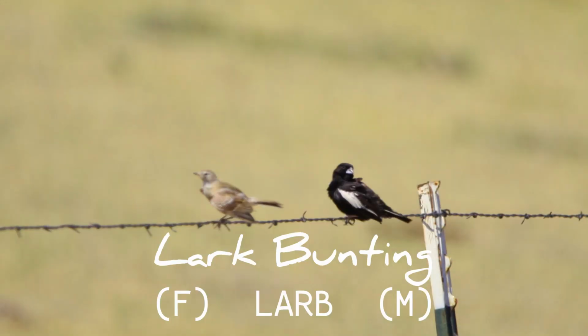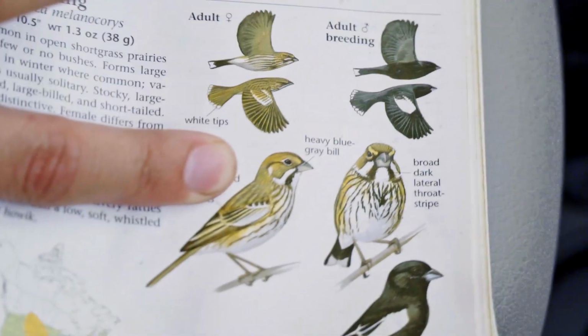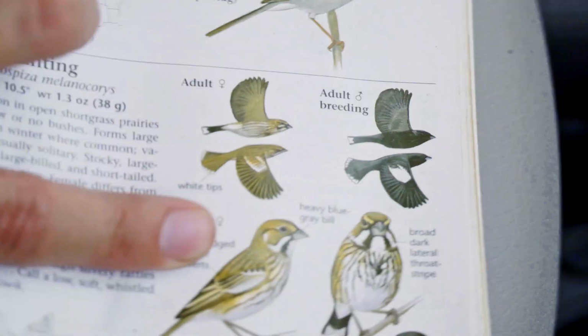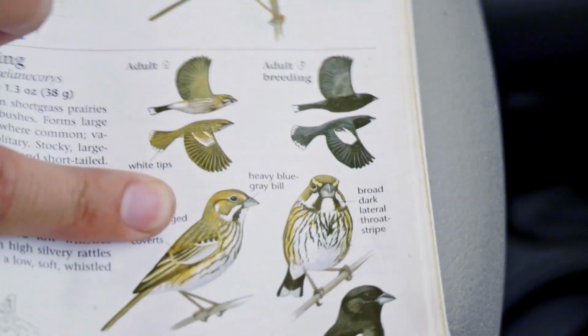Megan, will you hand me my camera? It's moving now, so I can finally see it. You can see she has a bit of white on the wings, which is pretty easy to see when they're flying. A lot of birds on the prairie have white outer tail feathers. You can estimate what type of bird it is by the amount of white in the tail feathers. If it's a large bird with a lot of white, it's probably a meadowlark. If it's a smaller bird with a lot of white, it's probably a longspur.